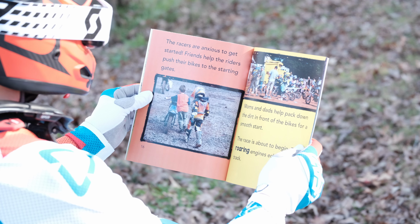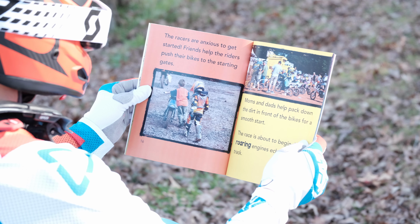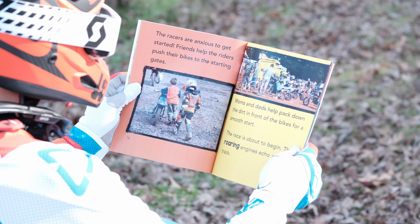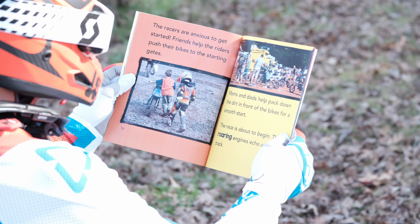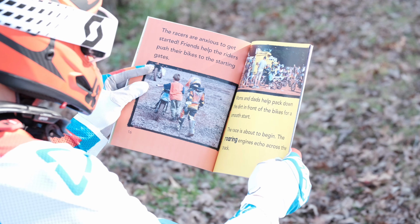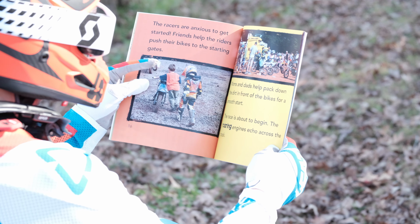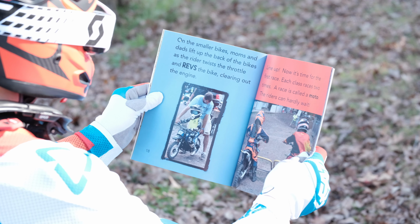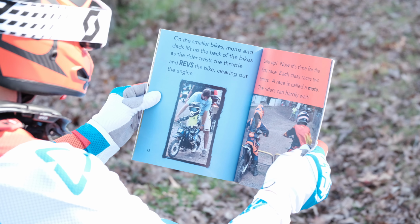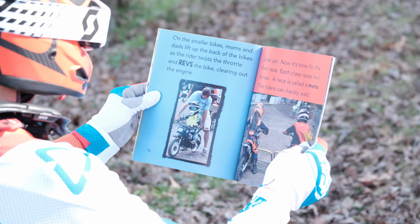The racers are anxious to get started. Friends help the riders push their bikes to the starting gates. Moms and dads help pack down the dirt in front of the bikes for a smooth start. The race is about to begin. The roaring engines echo across the track. On the smaller bikes, moms and dads lift up the back of the bikes as the riders twist the throttle and rev the bike, clearing out the engine.